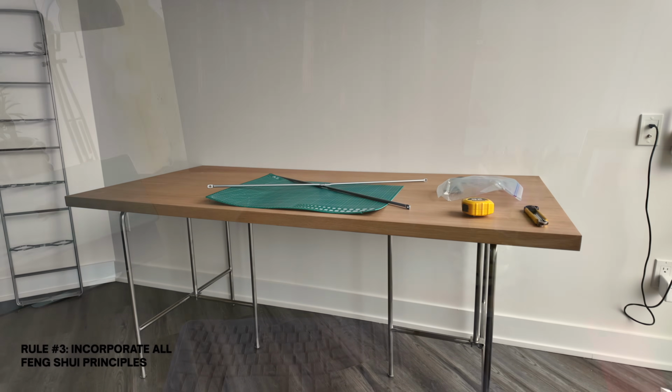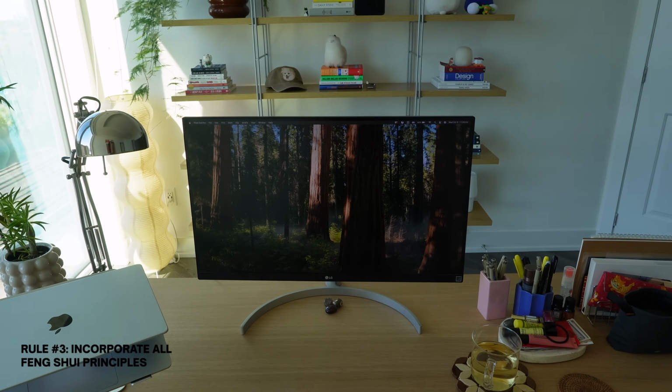And then last but not least, did I satisfy as many Feng Shui principles as I could? So let's go through this. Number one is the command position, which is the most important, which is where your desk is facing. But I'm so glad that I flipped it around and now I am facing the door, so I am in a command position.